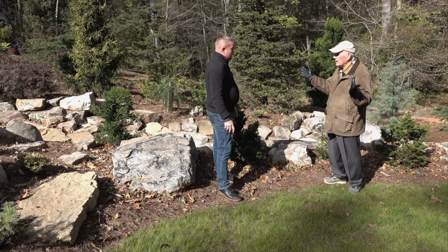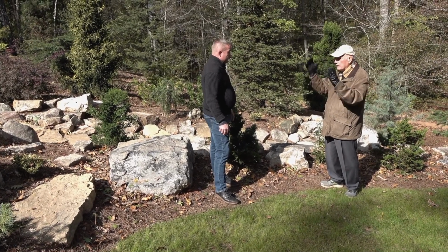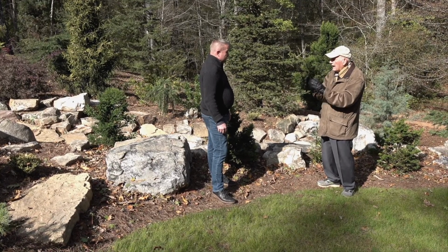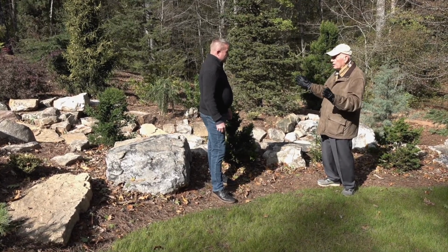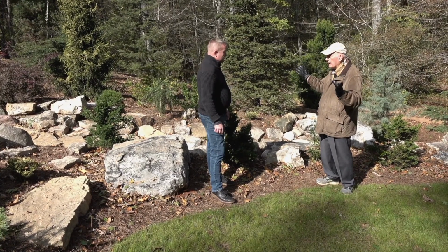Naturalize the site. You brought nature into it. Now it naturalizes everything. It brings everything in, and it's not just isolated. It's a part of nature. It's a part of this overall environment. It's a part of all the plant collections.